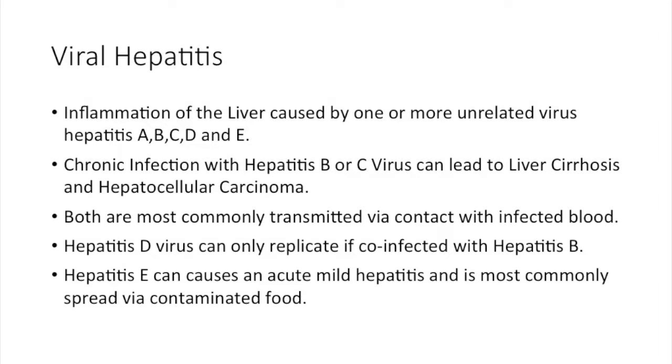So first, let me introduce you to viral hepatitis. Hepatitis is basically just an inflammation of the liver, and viral hepatitis is hepatitis caused by a viral infection. It can be caused by one of five viruses, which are helpfully labeled A, B, C, D, and E. They are all very distinct individual viruses, and they are all completely unrelated. Some of them are DNA viruses, some of them are RNA viruses.